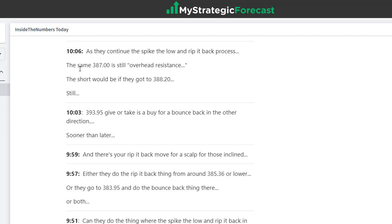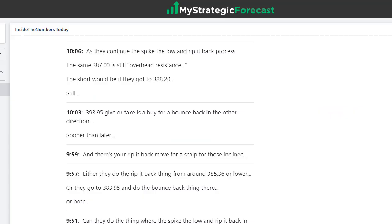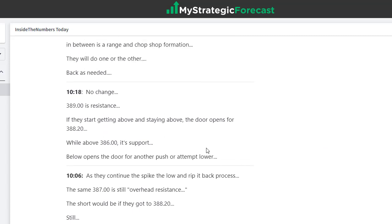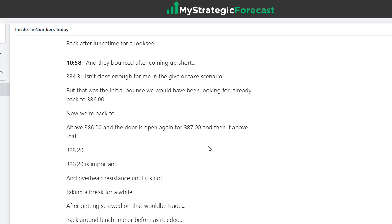As they continue to spike the low and rip it back, the same 387 is still overhead resistance. And there's your 387 again. This is after the rip it back up in the other direction process. It's resistance until it's not. Let's see what else we have. In fact, again, pause the video, read the notes, go back to the chart and all that stuff.